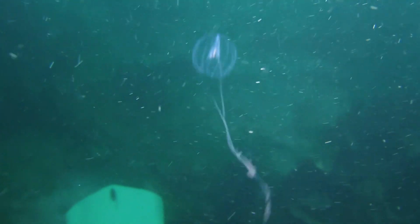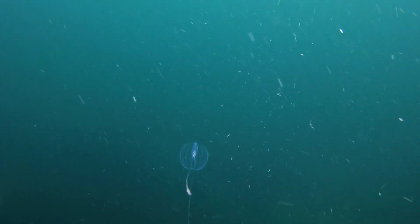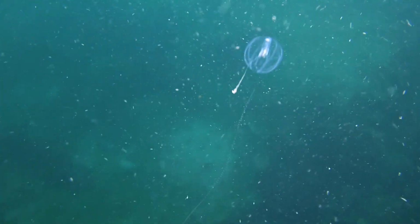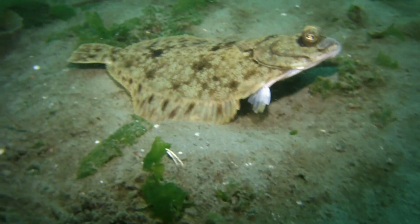This is a comb jelly of some kind. There we go, back into focus. You can see that it has a shimmer to whatever that is on its body. And you can see one of its tentacles darting upwards towards the main body after presumably it caught some piece of food, maybe some detritus.